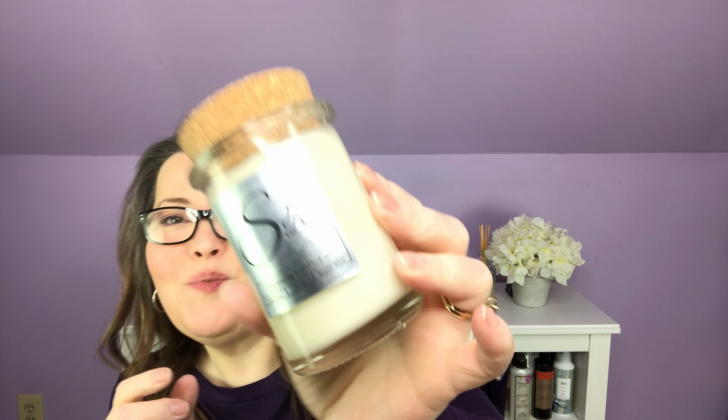And last we have something well wrapped. This is, oh, it's a candle. Spa Day, Live Young Candle Company. Soy wax, 8 ounces, and it has a wood wick. And it's just pretty in a glass with a nice cork lid. Let's see what it smells like. Oh yeah, it has the wood wick.